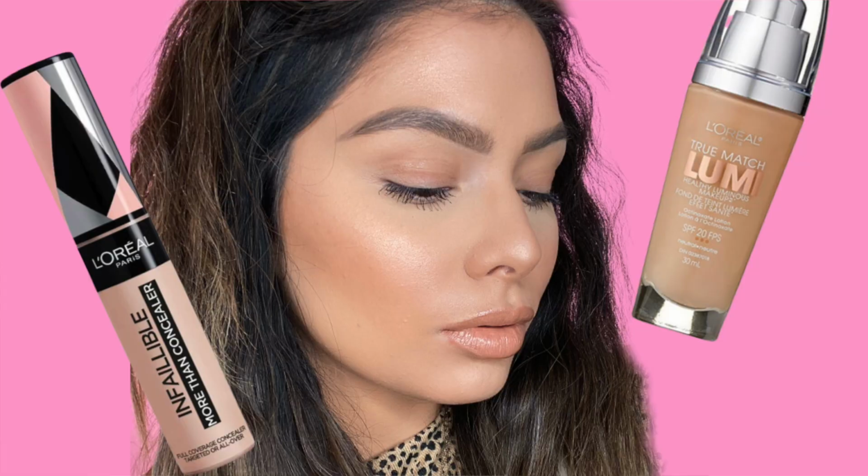So today I decided that I would share my go-to high-end foundation routine. I recently shared my drugstore foundation routine. I thought it would be fun for those of you who like to really splurge on your base, who like to splurge on your foundation, your setting powder. If that sounds interesting to you, then go ahead and keep on watching. Let's get started.